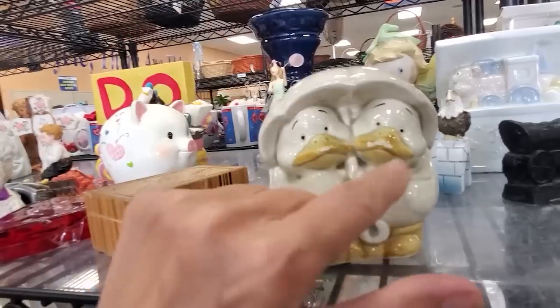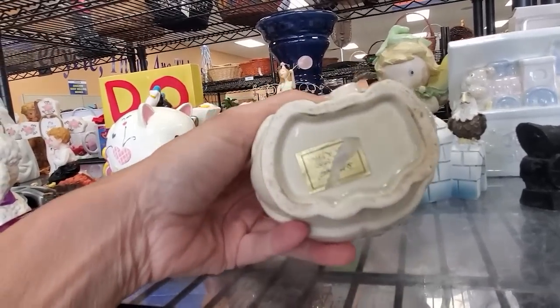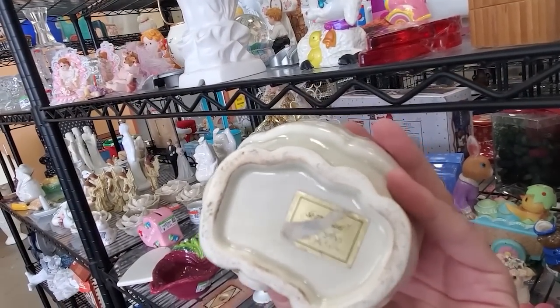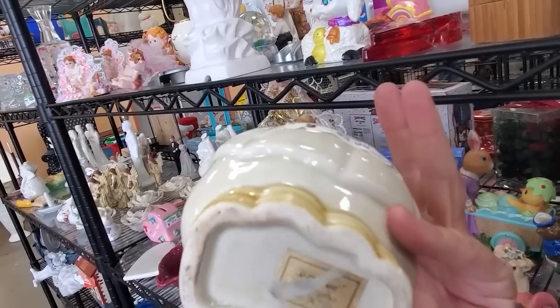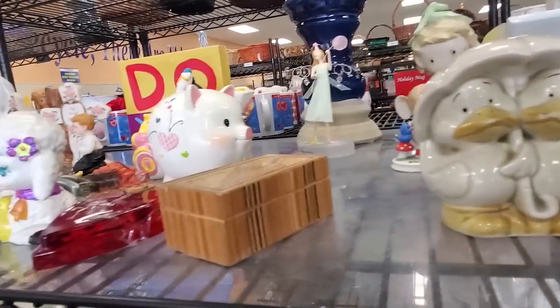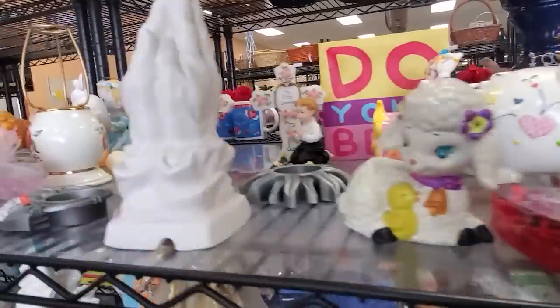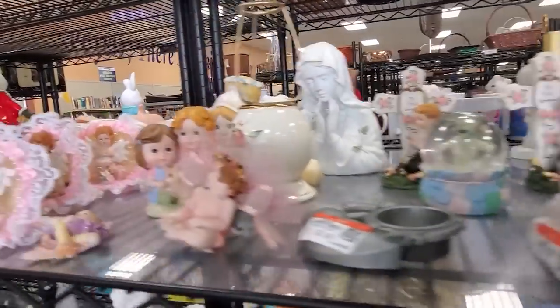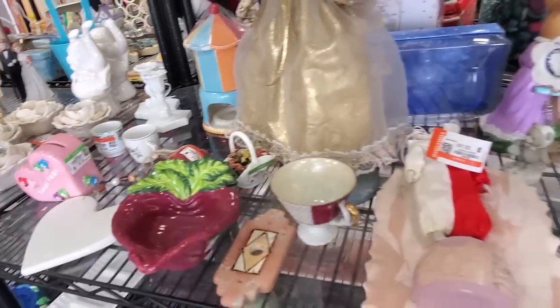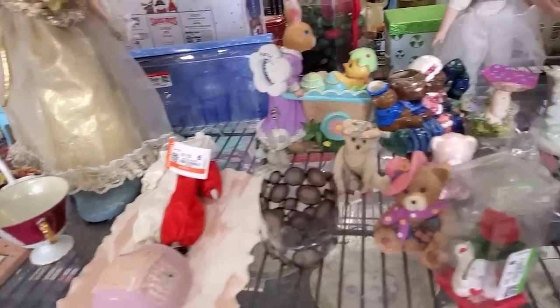Ooh. Oh, I already see damage on one of the bills. This looks like Odagiri, but I can't read that. It's scratched off. It is made in Japan. It is vintage, but unfortunately, that damage can't be overcome. That's just a little bit too much damage to overcome. So we have to leave it and see what else we can find.